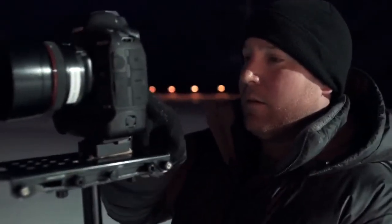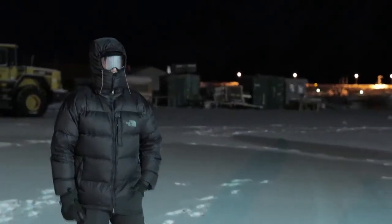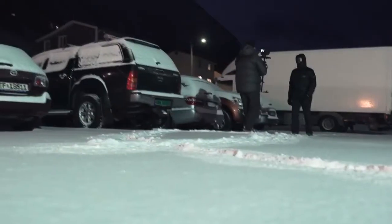I'm a lover of glide cam, and until now it was impossible for me to move towards a subject and have the focus track in. It's the new dual pixel CMOS sensor that allows this focus technology to function. I've found it incredibly responsive even in low light conditions.